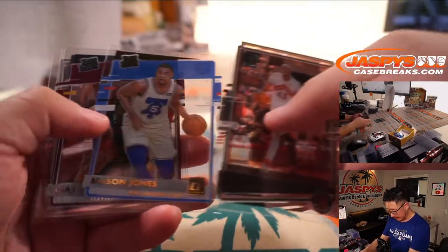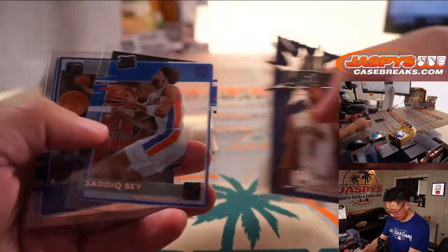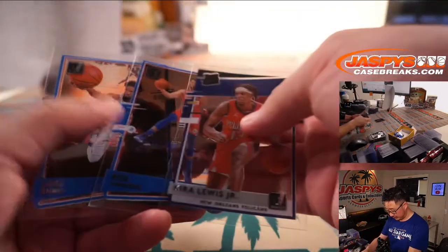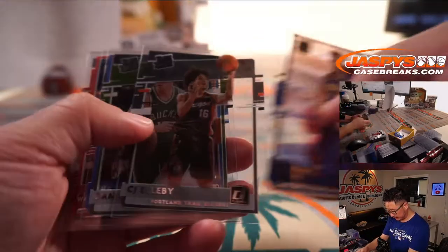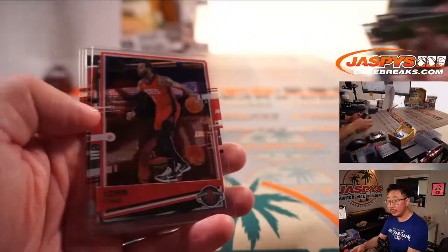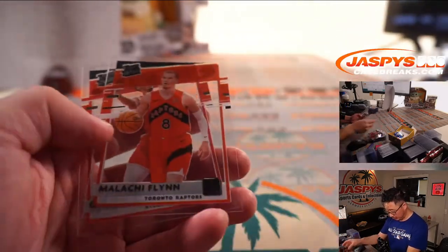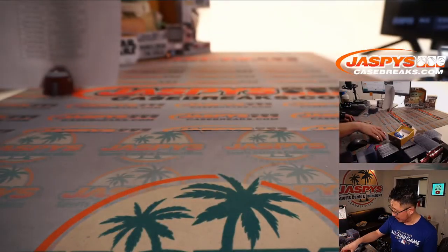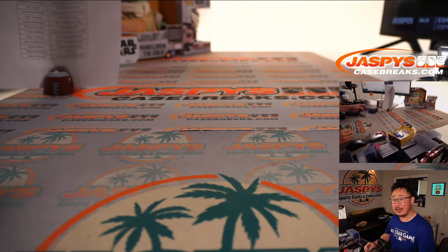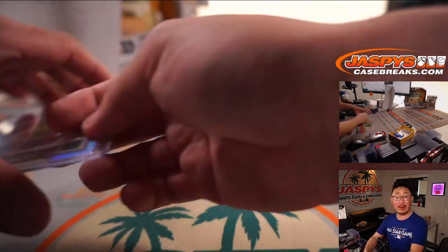Pascal Siakam, McCollum, etc., etc. Jayson Tatum, Zion, My House, insert. Simmons and Embiid seem to be paired together. Gold Sabonis, Alvarado, Merrill. We've got a purple DeMar DeRozan, Malachi Flynn, and Onyeka Okongwu for the Hawks for Aaron at the very end. Very nice, everybody, especially this autograph that we pull out of this case, and among other great stuff, great parallels here.